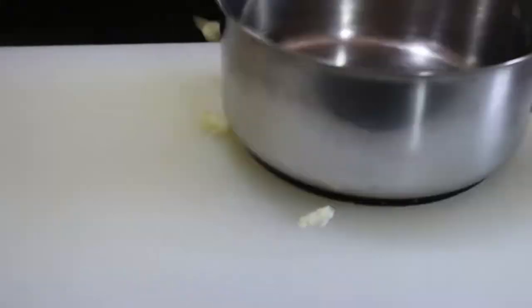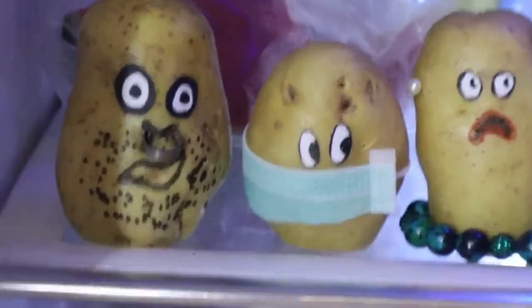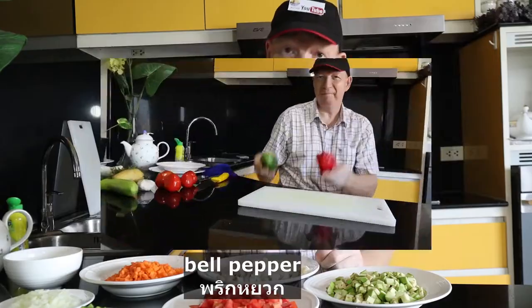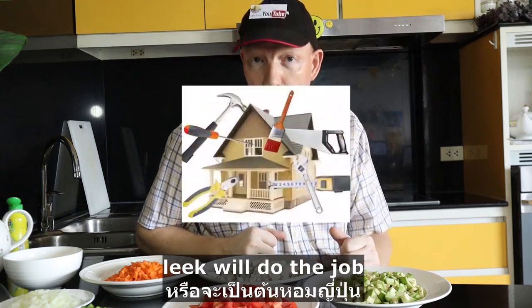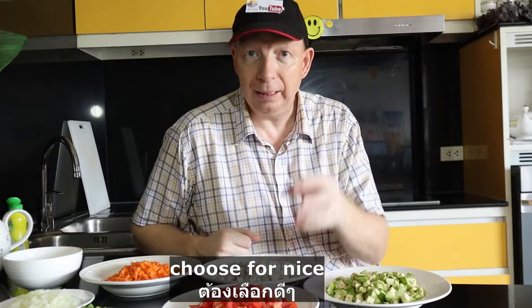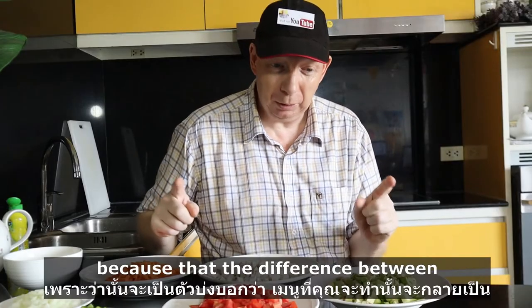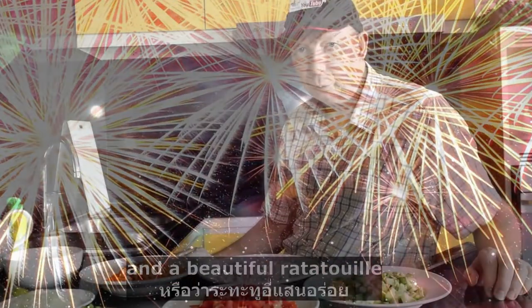Some garlic, carrots, onions, potatoes. Bell pepper, but even celery will do, leek will do the job. Just have a look at your local vegetables, but choose nice, ripe, tasty vegetables. Because that's the difference between a simple fried vegetable mix and a beautiful ratatouille.